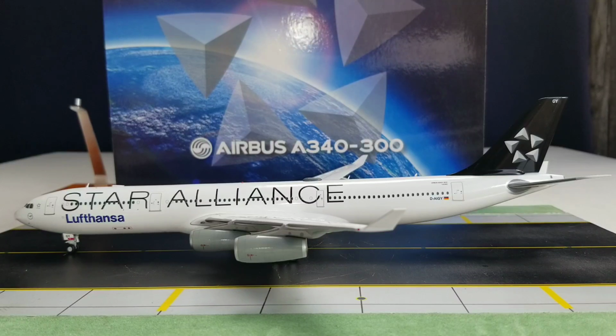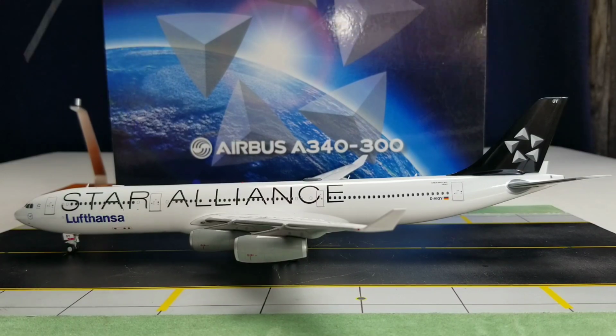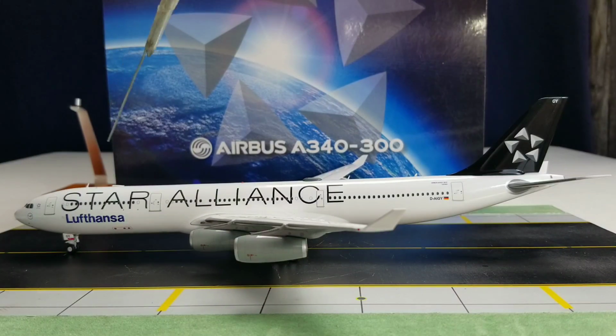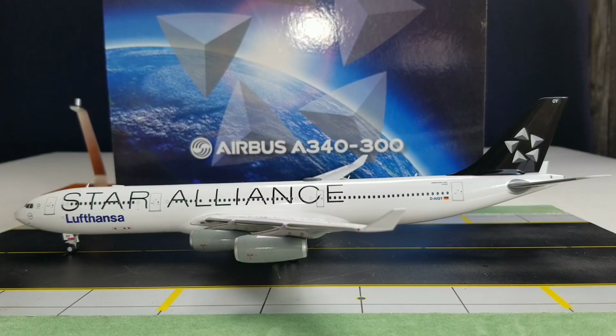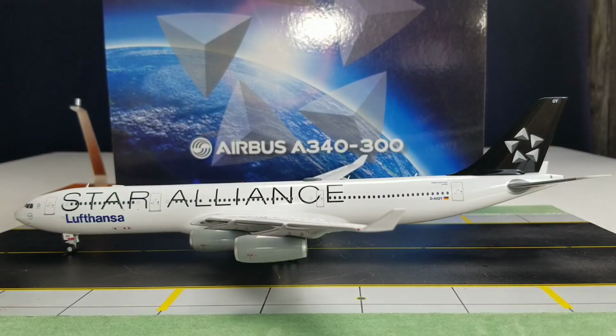Here's the breakdown. They run from rows 1 to 3, which will be from here to about right here. You have 18 business class live flatbed seats, and rows 4 to 6, which will be from here to here, you have 19 premium economy class seats, and rows 11 to 46, which will be from here all the way back to the rear of the aircraft, you have 261 economy class seats, which brings a total of 298 seats.